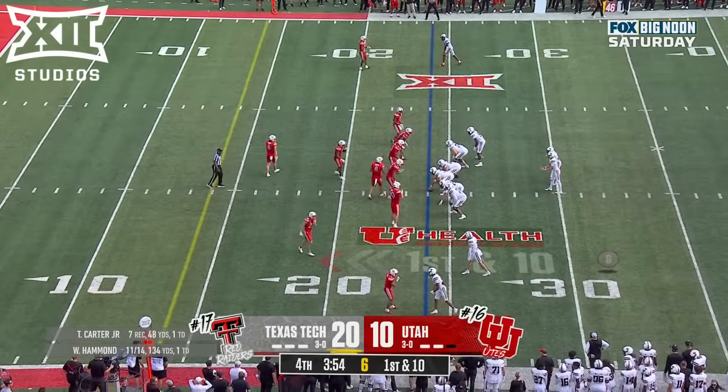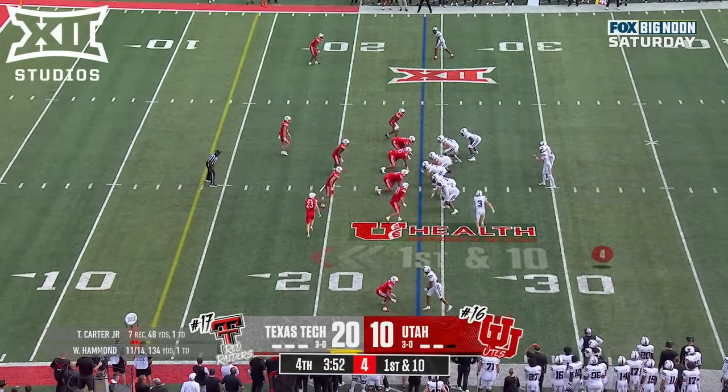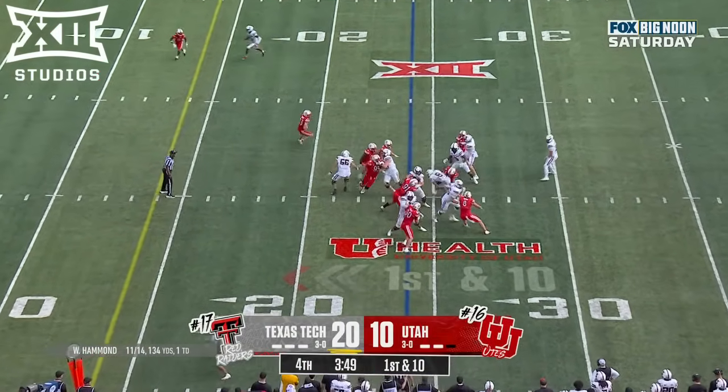He's rushed. If they win this game, game ball is coming for Hammond.